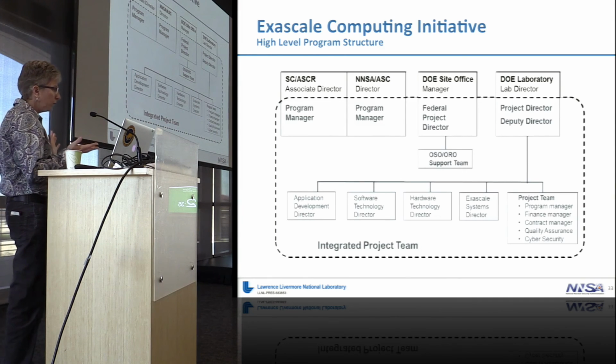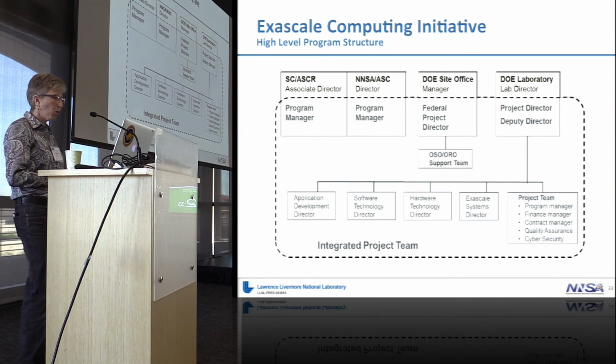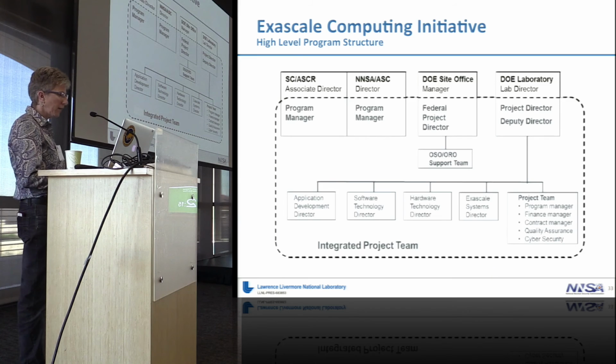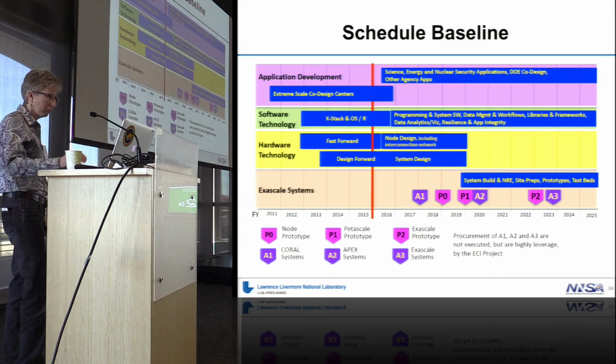So here's a high-level view of the planned ECI org structure, showing a breakdown into 4 main project areas: software technology, hardware technology, applications, and Exascale systems. Planning is actually further along than this chart shows. There's been directors identified for each of the projects, a budget's been developed, as well as a detailed execution plan, but unfortunately these more detailed plans are not public yet, so you'll just have to take my word for it.